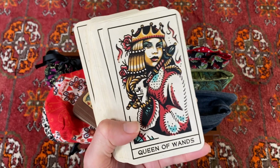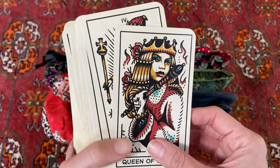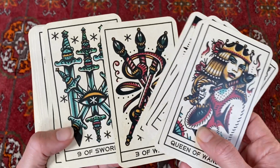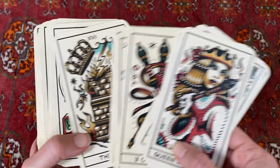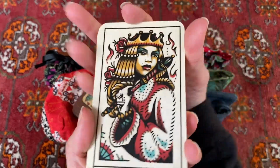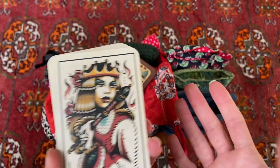And I realize this isn't a straight up traditional Marseille deck, but it is in that vein. It's obviously got a more contemporary update to it and style. And you do get some RWS hints in the minors. So I know it's not your traditional Marseille, but I don't really work with Marseille. I do follow the RWS system largely, even though I will work with numerology as well.